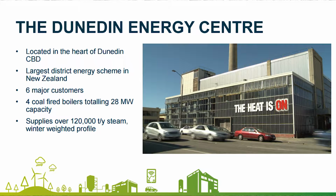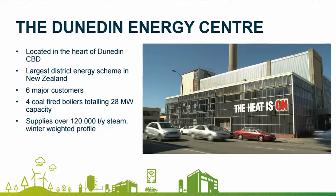About 95% of the output is supplied to 4 customers, being the University of Otago, the hospital's the primary customer, I should say, in this instance, and Cadbury's, and the commercial laundry Alsco across the road. So there's quite a good mix of institutional industrial loads. It supplies over 120,000 tonnes of steam, it says there. And it is a winter-weighted profile because the university and the hospital primarily use the energy for space heating, and quite considerable thermal heating networks on their sites.